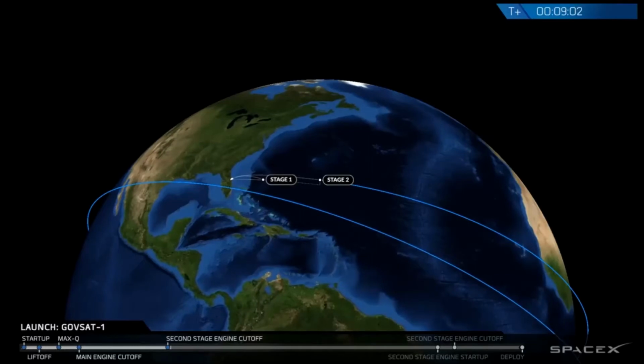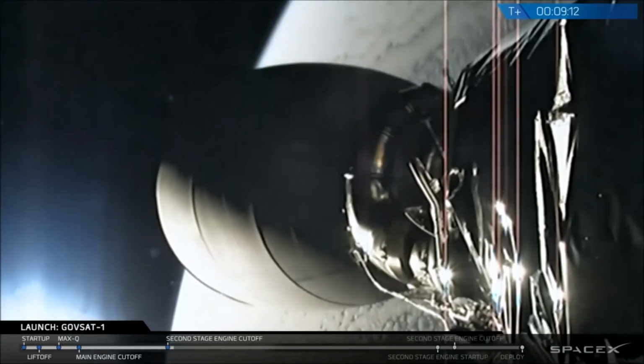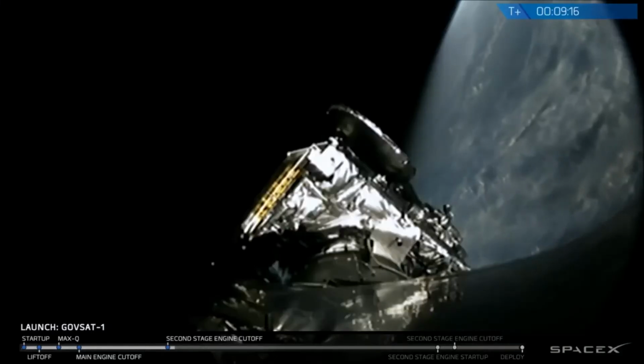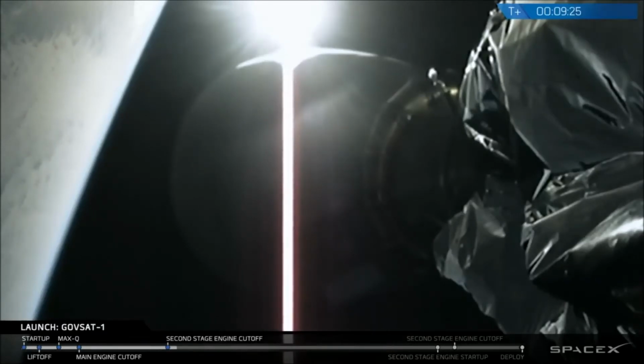You may have heard that the first stage had its splashdown. Again, that was not a recovery of the first stage. That was an expected splashdown. The second engine cutoff event was confirmed, as well as a good parking orbit. And there you can see second stage in space, coasting in that parking orbit. It'll be doing that for about another 17 minutes or so.